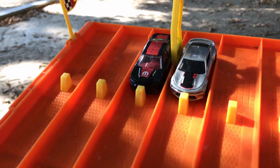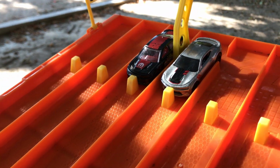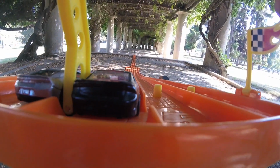Last but not least, it's time to show some American muscle some love. We have a Dodge Charger SRT versus the Chevy Camaro. Both cars classics. I don't know who's going to win this one. Both looking sleek, ready to go. Staring down the track. Let's find out.